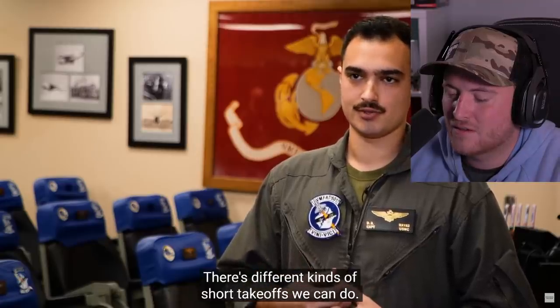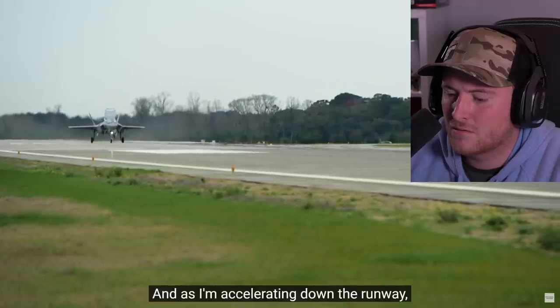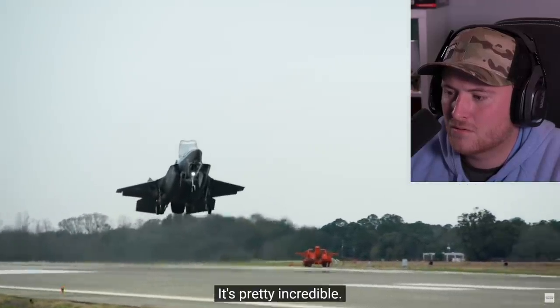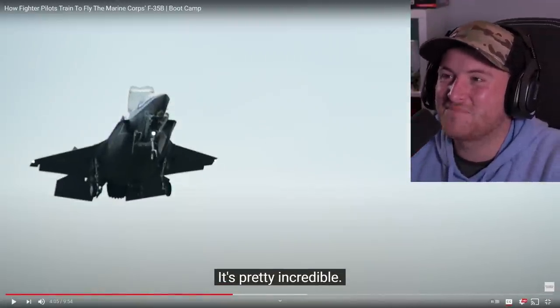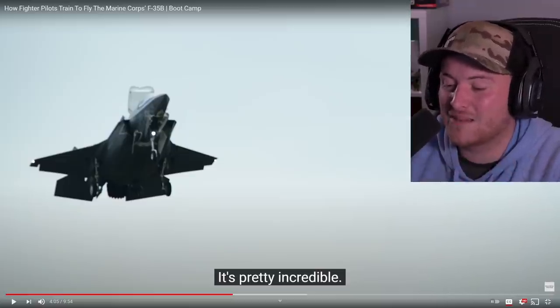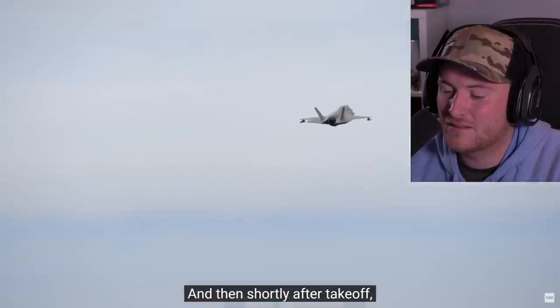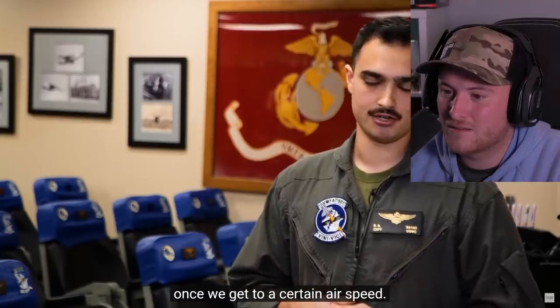There's different kinds of short takeoffs we can do. My favorite's the button. It's called a button STOVL. As I'm accelerating down the runway, I literally just click a button, and then the plane will take off by itself. What? At this point, I feel like it'll just be an Xbox controller in there. But no, I bet you look in there, and there's an ungodly amount of things you've got to learn. And then shortly after takeoff, we can convert back to conventional mode once we get to a certain airspeed.